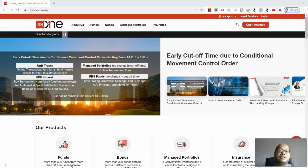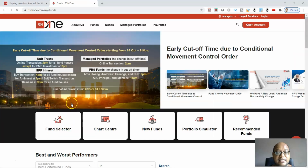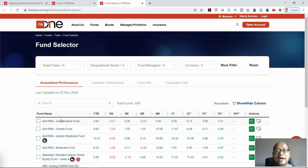Okay, so to find a tabulation of the funds available here in Malaysia, you can go to this particular website, fsm1.com.my. Just a little backstory, this was, I think, called Fund Supermart at one time. To get the tabulation for the funds available here in Malaysia and to get their performance, let us go to this button which says Funds. And the next place we should go is Fund Selector. Once we are at Fund Selector, let us see the best performers for the past maybe 6 months.